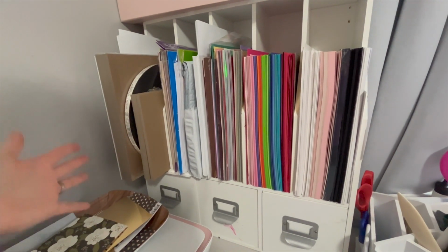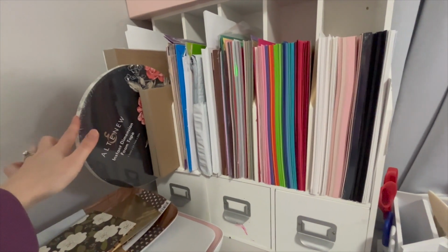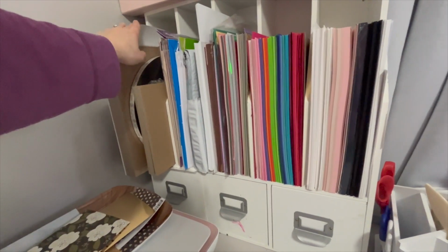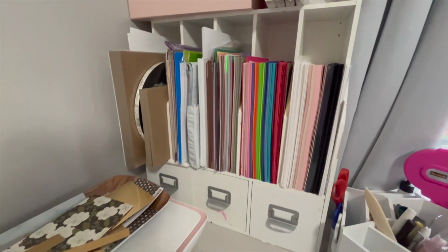And then in the final cubby here, I have my chipboard. I have my Altenew foam tape that wouldn't fit anywhere else, so I've just popped it there. And then I have also some more 8.5 by 14 cardstock up there. So that is everything that is in the cubbies.